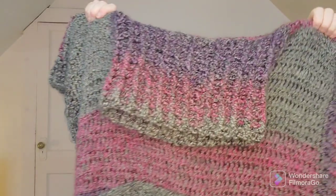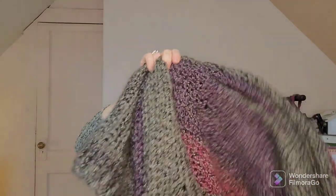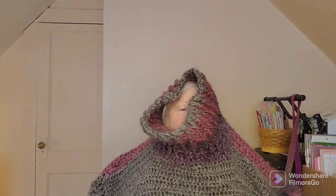I don't remember how much yarn I used, but it was really simple. I think I made it in a weekend. And then it's got the ribbing around the edges. Let me put it on for you real quick. That's why I changed this way, so I could add and remove it over other garments.